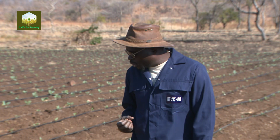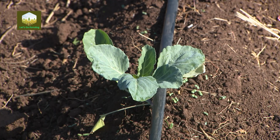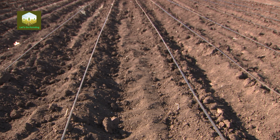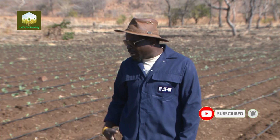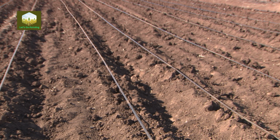This cabbage is F1, which is a hybrid cabbage. Before we even start, we make these ridges. These are good because, in rain season, when there's lots of rain, we let the water go through the little valleys there, and then our cabbages don't get so much water that we don't necessarily need. That's the reason why we are making ridges this way.